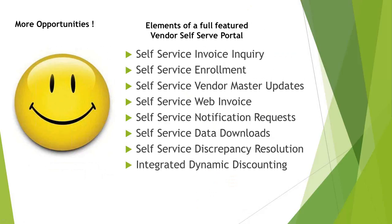Self-service enrollment: if an organization has 1,000, 2,000, 3,000, however many vendors, you have the option of creating a self-enrollment type environment, so that you can send out an email indicating the endpoint for vendors to come into this portal and do self-service.